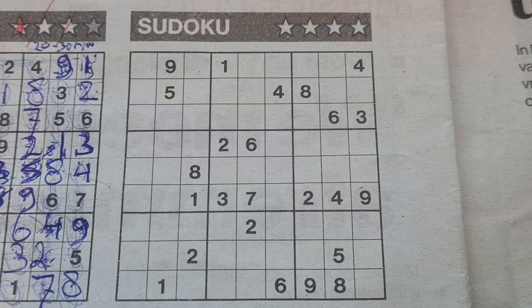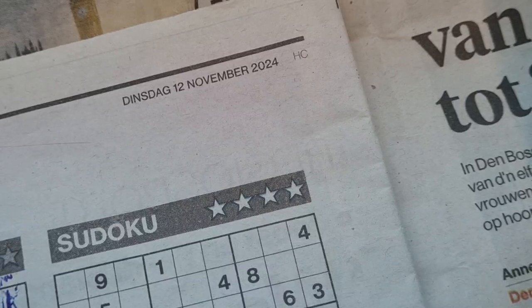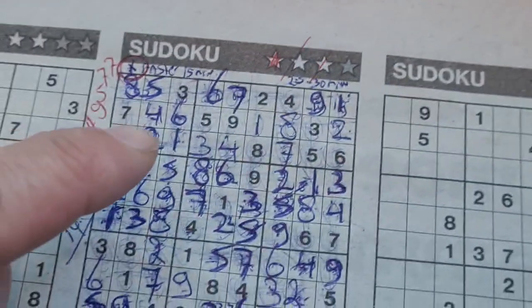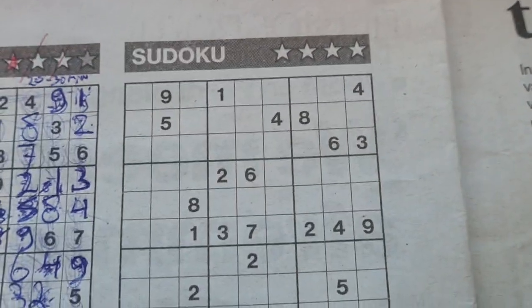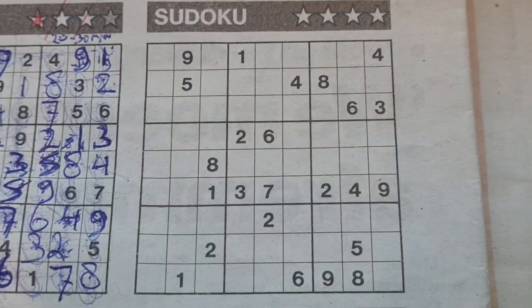Nope, it's the second puzzle. The second puzzle in the additional of today's newspaper on Tuesday, November 12th, 2024. And I've already solved one puzzle in this additional, the Four Stars Sudoku. So, three puzzles are left: the binary, jigsaw Sudoku, and this one you are interested in. This one is Sudoku with four stars.